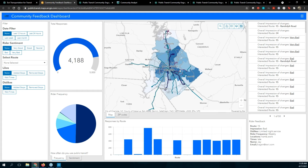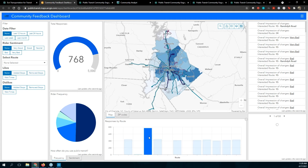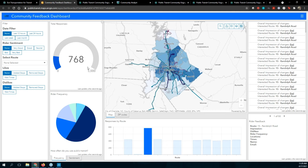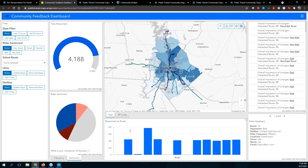Here we're seeing this data come in by zip code, for example, but I can also look at this by routes. I can see here that number 15 route that we commented on. If I click on that, 768 of the responses are dealing with that. So I'm getting an impression here that there's a lot of feedback on this particular route. The sentiment here, about 10% plus 10%, so about 20% of the feedback has been essentially not great. So maybe this is something we want to investigate a little more closely.